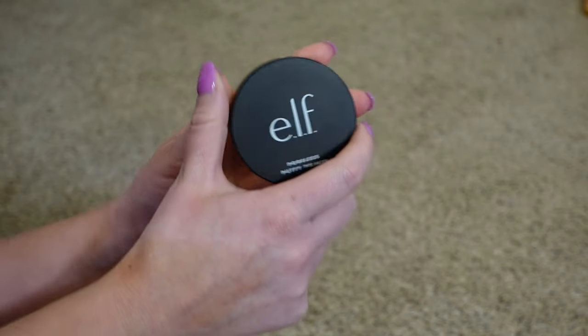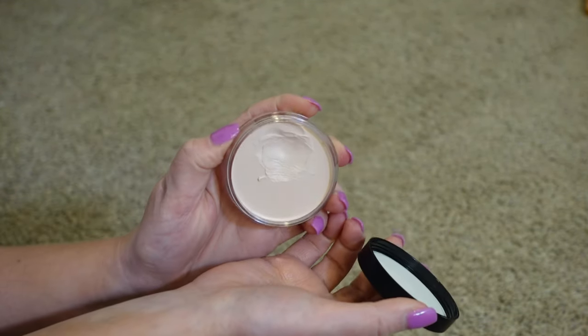And then no surprise here, this is the traditional e.l.f. Poreless Putty Primer. I just started it, as you can see.